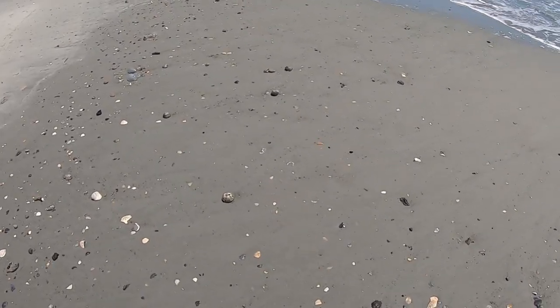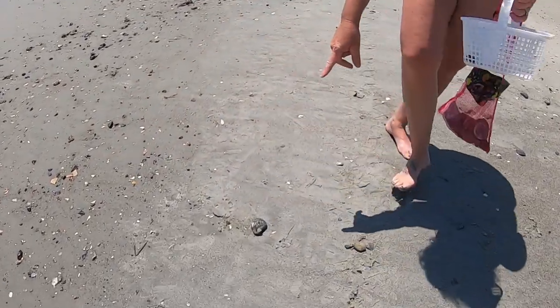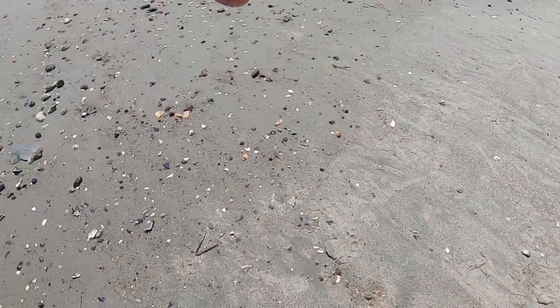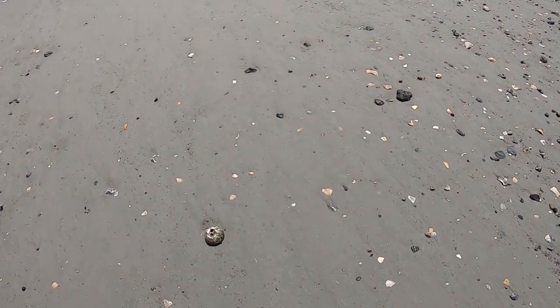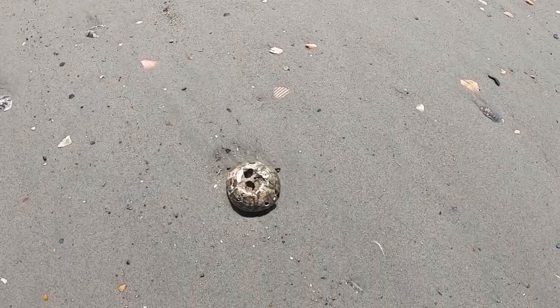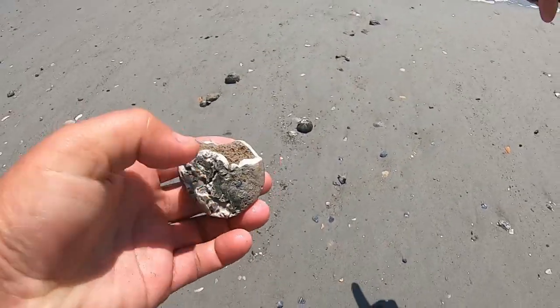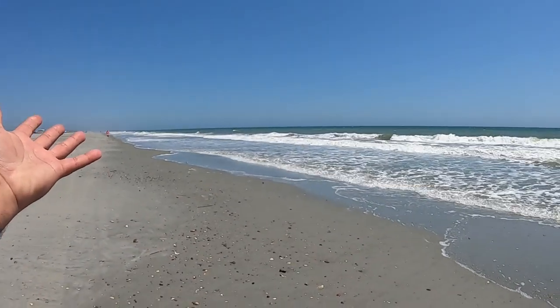And they're just everywhere. Look here. Just look, they're everywhere. If you guys are interested in some sea biscuits, you need to be getting on the Holden Beach. Look. Another one. So as the tide's dropping, another one. We're noticing more down the beach.